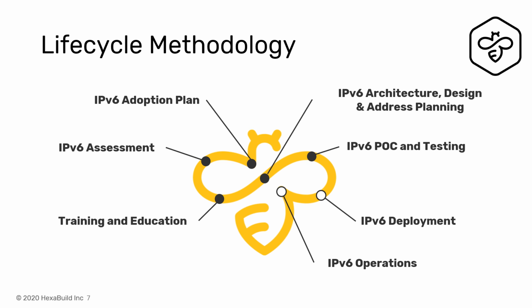Training and education early in the process to help you understand the protocol, and therefore all the other subsequent conversations you're going to have about IPv6 are that much more effective and productive. We really feel strongly that having that good architecture, the design, the address plan, and all of the other technical plans that go into that architecture form a stable foundation. Once you have an idea of where you're headed, then you can start to do some configurations, some proof of concept, some testing, getting your configurations ready for deployment. And really, this is where the Hexabuild team likes to step out of the way a little bit and be an enabler for you and your team to proceed with deployment and operations.